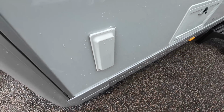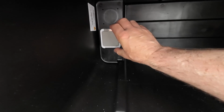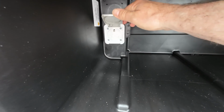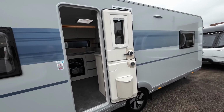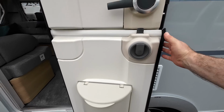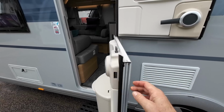Moving to the side, we have a gas barbecue point and a wet locker which has a mains socket inside, ideal for using mains appliances in the awning or charging an EV. Notice the door is a stable door in 2 parts, so you can have the lower half shut to keep dogs inside and the upper half of the door is glazed.